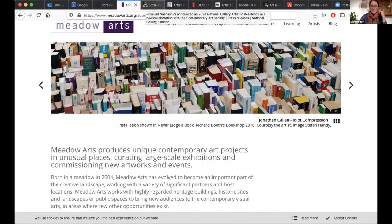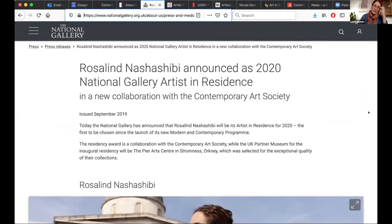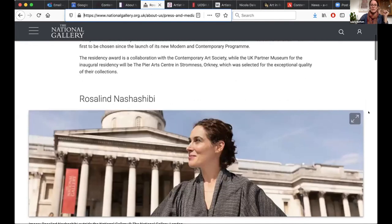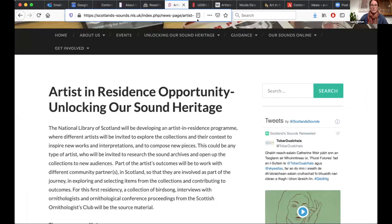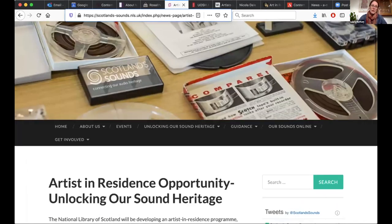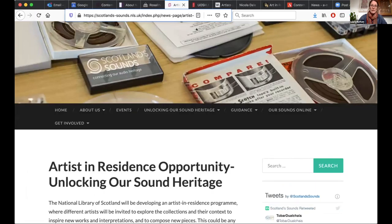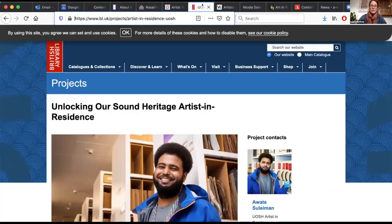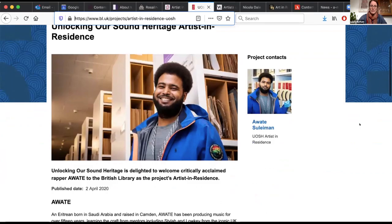There are, of course, the biggies, like the National Gallery, where they appoint annually an artist in residence to work again with the collection. They're given free rein of all the paintings in storage. This is the current artist there. And libraries too. This is the National Library of Scotland. Interestingly, using sound, as is the British Library at the moment. They've got a sound artist working there too.